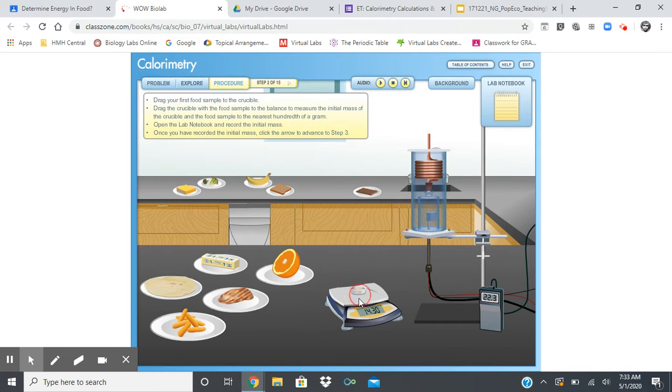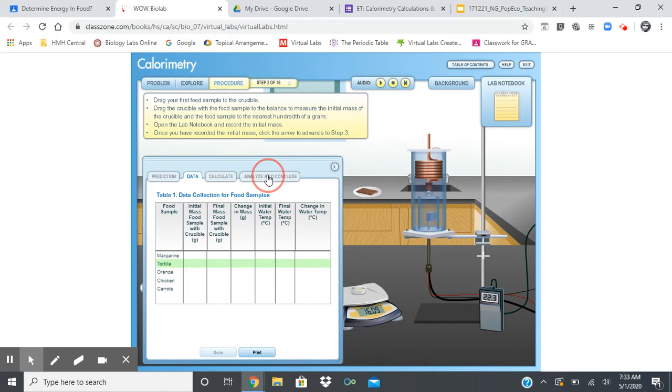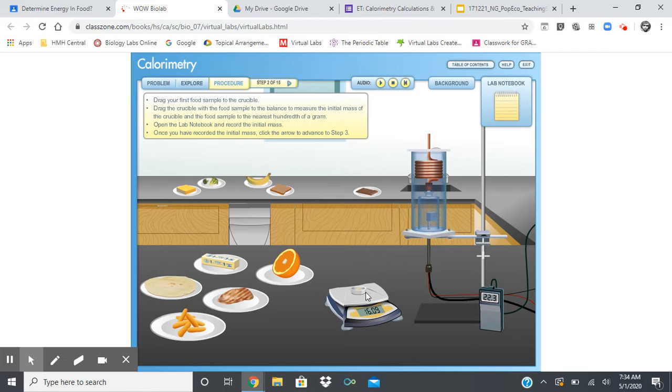And remember, we need to mass that. So I'm going to pop that on there. I can see the number right here. I'm going to record that underneath tortilla in my initial mass there. So, oops, I already forgot what that was. I can move this around. That's 16.09 I'm going to put in there. And again, I'm just trying to do this really quickly to show you how you're going to go about doing the same thing. So we have our mass in here. We recorded that and then advanced to step 3.